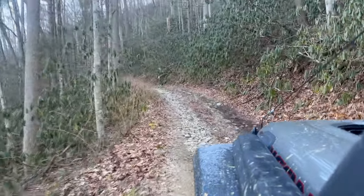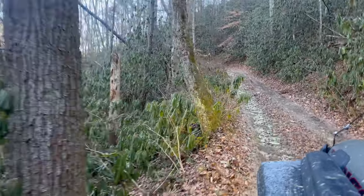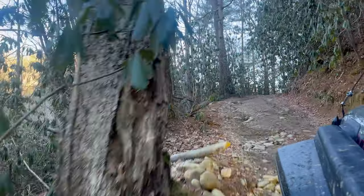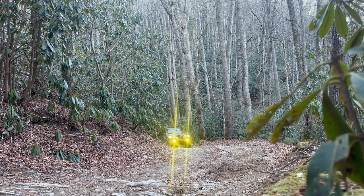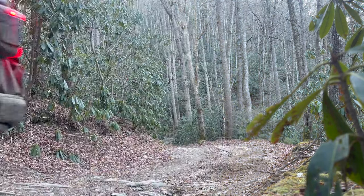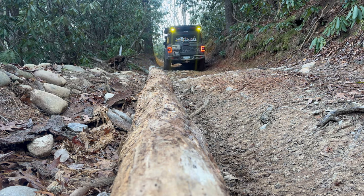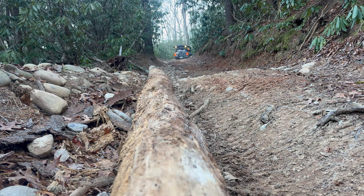So the Goat Trail is also called Old Buzzard Roost, depending on who you're talking to. But Trails Off Road rates this trail as a 3 out of 10, and it takes about an hour to do. It's open year round, and any stock four-wheel drive vehicle should have no issues with this trail. This elevation is at 2,903 feet, and you'll climb about 900 feet in total elevation.